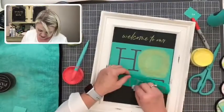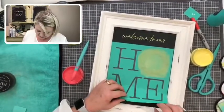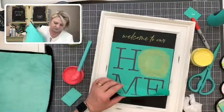And now my laptop's got a mind of its own and trying to, hang on. Could someone take, I don't know why I've got that there.